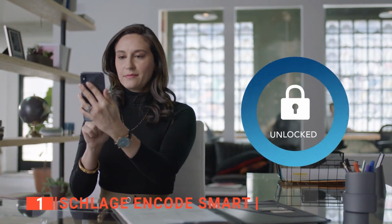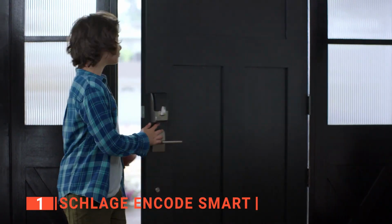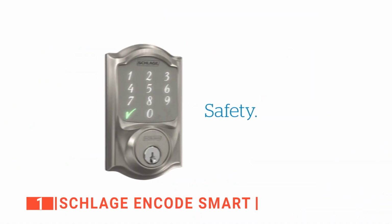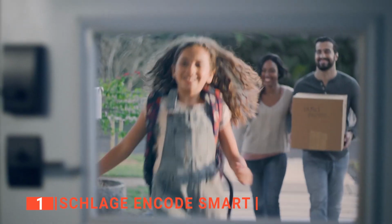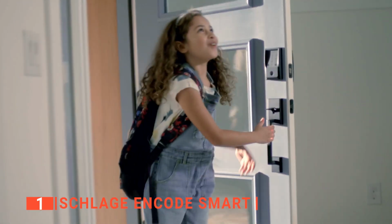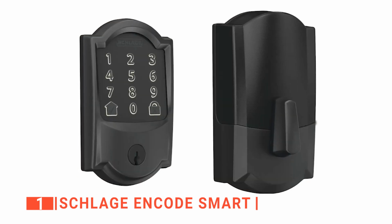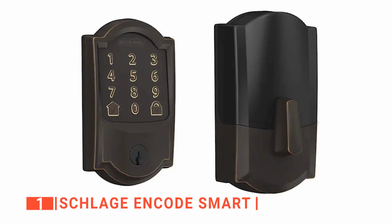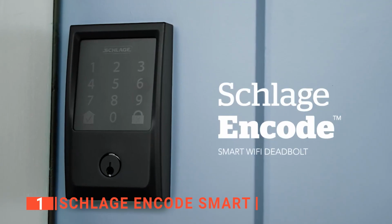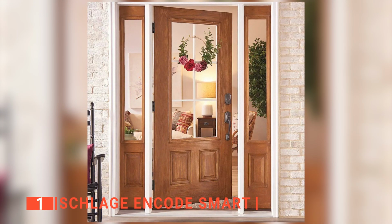While it can be used as a standard manual lock, you'll be pleased to know that it's also one of the few locks with an alarm built in, making it the ultimate security device. This product is available in two styles, a squarish Century trim and a Camelot with scalloped edges. It also comes in satin nickel, matte black, bright chrome, and aged bronze, with 4 finishes available for each style. This means you'll always find a lock that suits your home's aesthetic.